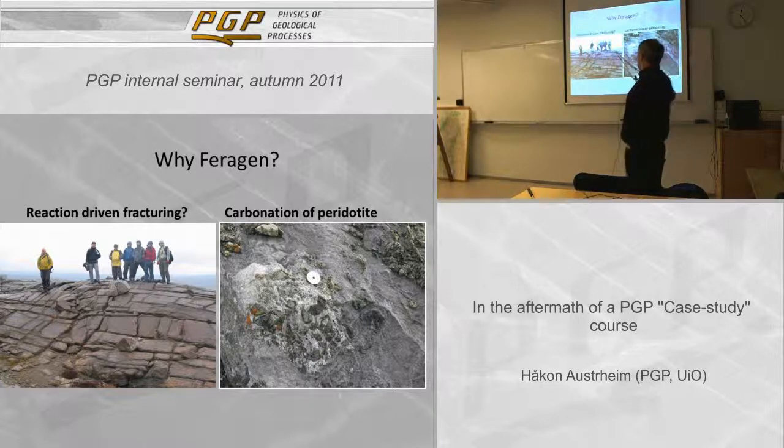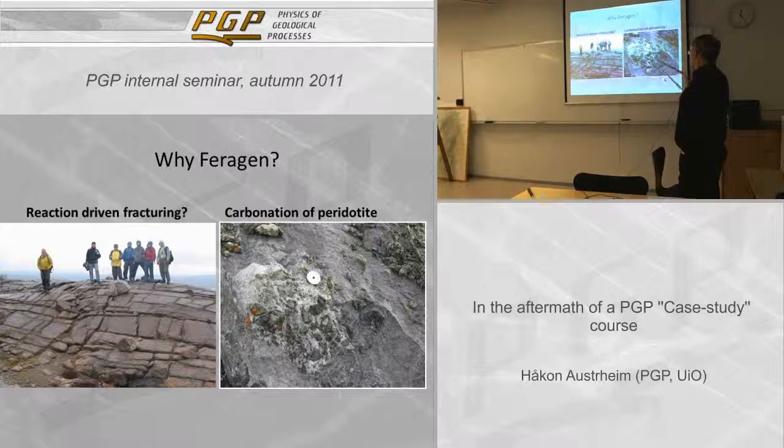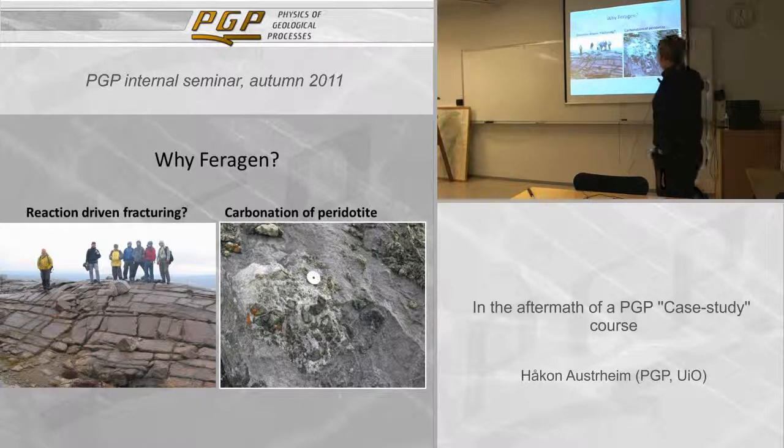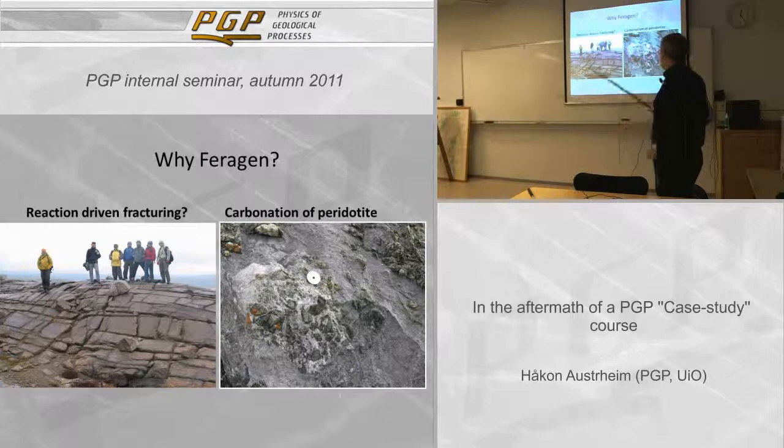Firstly, we see the fracture system, which is clearly a problem that we can deal with both from geology and from physics. And another thing we saw was the carbonation of the ultramafic, like here, where we see all the carbonates and the fractured serpentinites. Another problem that is very much in focus today: how we can sequester CO2 in peridotites.